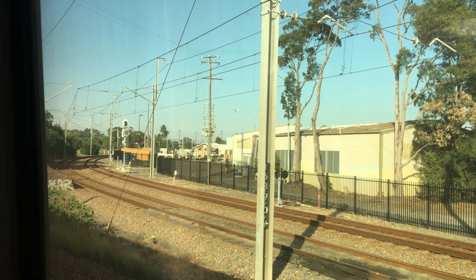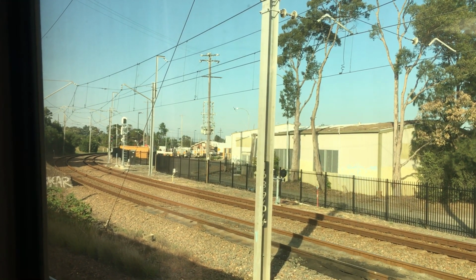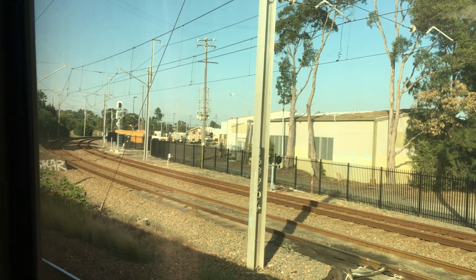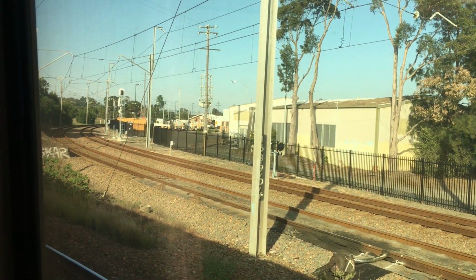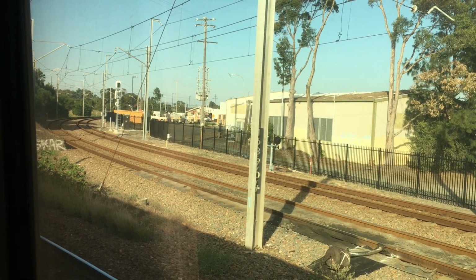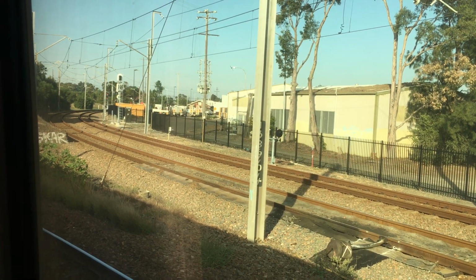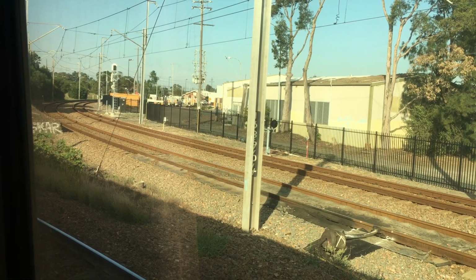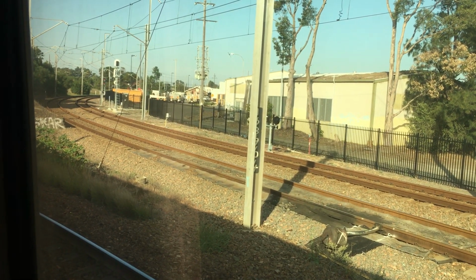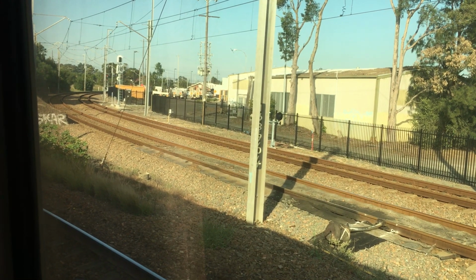So we've just left Broadmeadow, got about a kilometre, and we've pulled up. And that's a sign of things to come, or a reason why this trip is the duration that it will be. Unfortunately, long distance passenger trains in Australia are not at the forefront of people's minds when it comes to travel, and are treated as such.